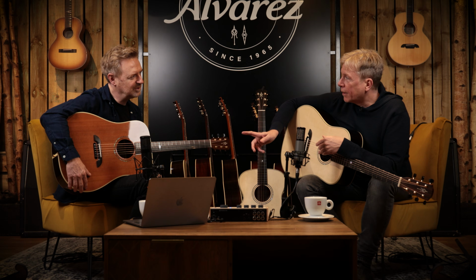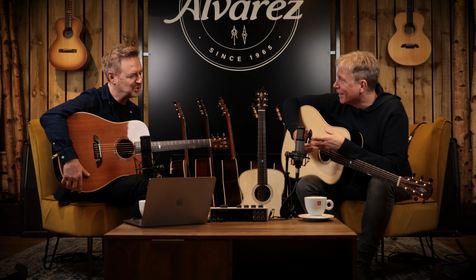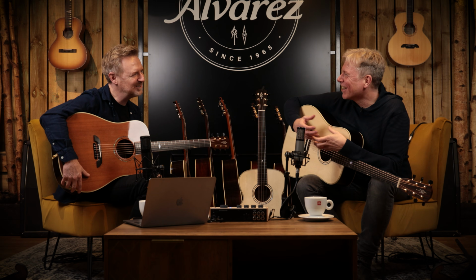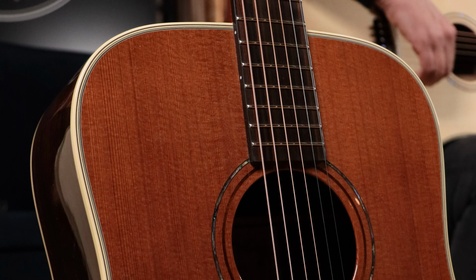Like you said this morning, that guitar sounds like it looks. It's like chocolate. It's smooth, it's kind of mellow, and it also looks, you know me, I'm a sucker for this kind of look of cedar, and the grain is, I'm sure Sam will do a bit of a close-up.